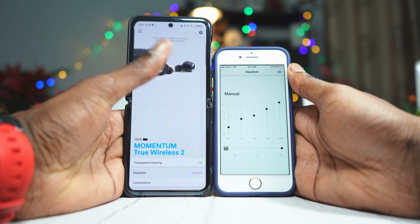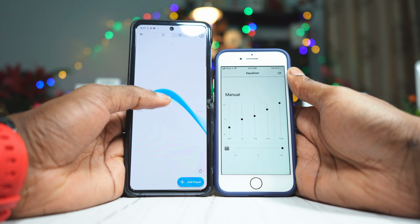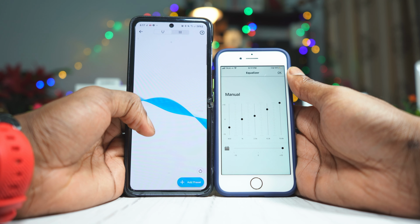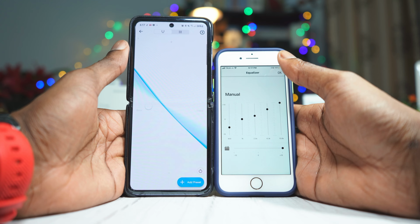But the equalizer on the Sennheiser, oh man, it's so hard to customize it. You just got to move this little dot right here, move it around, and you figure out where it sounds the best for you. Then you drop it right there. So that's it. Very difficult to use.